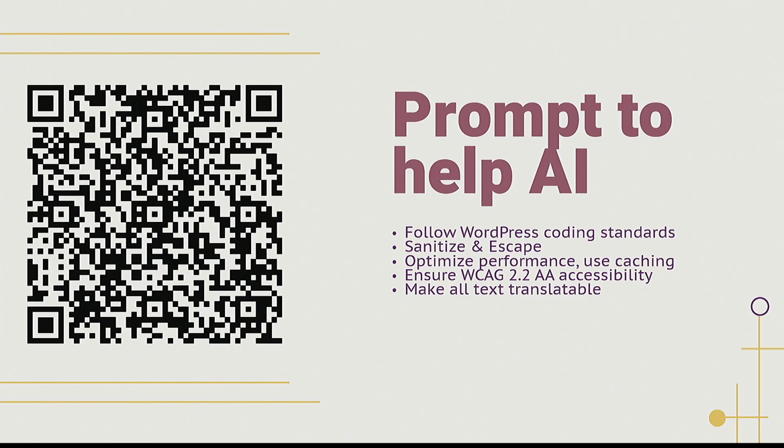So, Evan, if we go to a chatbot, what are some of the things we should make sure the bot is aware that we want it to return to us? Just making sure you're following WordPress coding standards, and again, sanitizing and escaping.